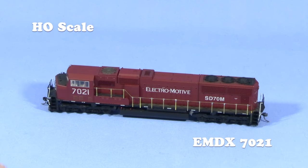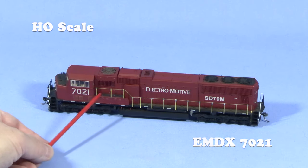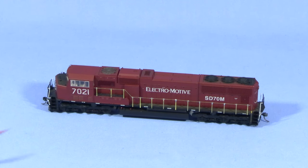So this model was on the workbench last time. This is an Athearn SD70M. It does, however, have new brass handrails on the sides, which is something that it didn't have before.